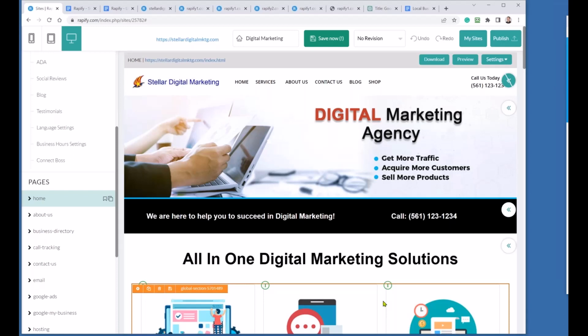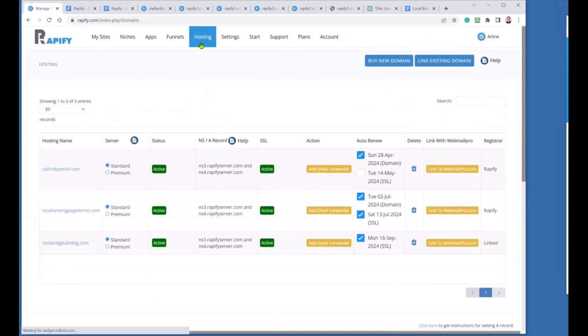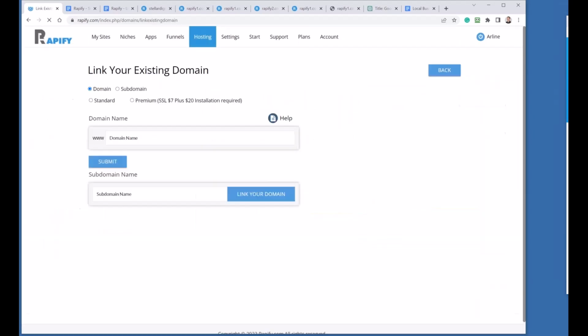You can link your own domain name. Let me show you that. You don't need to buy a domain name inside Rapify. In hosting, you see a link as such domain, then you enter the domain name. And here you can also say whether you want the standard or the premium hosting. Then you need to update the name server on your domain name.